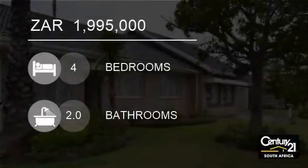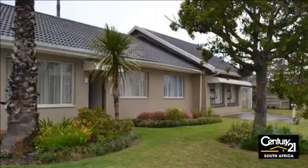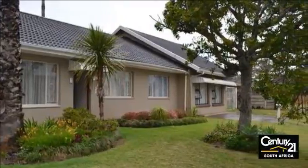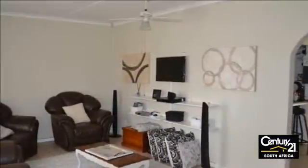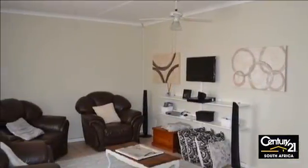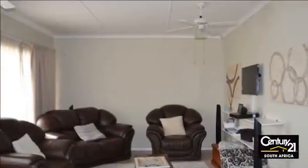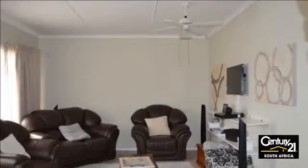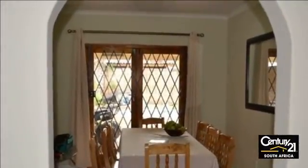Welcome to this 4-bedroom house for sale in Beacon Bay, East London, Eastern Cape, South Africa for R1,995,000. Warm family home. This lovely home, situated in a quiet cul-de-sac in Beacon Bay, is perfect for your family. This home boasts 4 bedrooms, 2 bathrooms, double garage, study, lounge, kitchen and dining room.